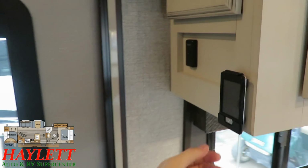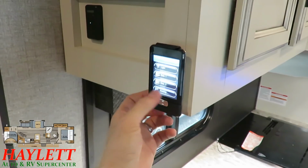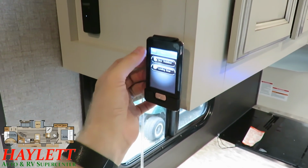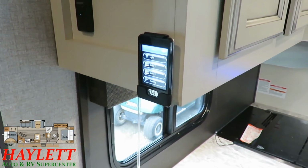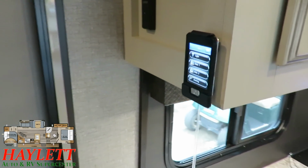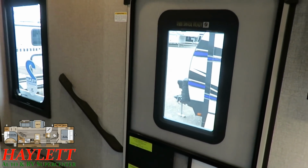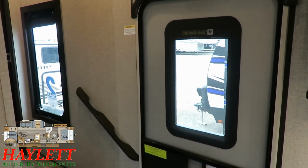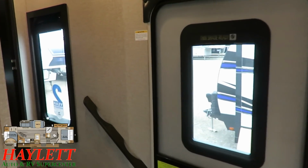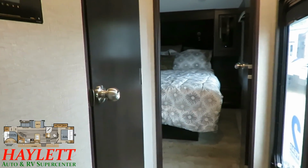Also, these have a handy little touchscreen remote system. So if you want to operate your slides, your awnings, your stabilizers, your landing gear, your awning lighting, you can do all that remotely. You don't necessarily have to constantly climb inside and out. And notice that we have a full viewing window in the entry door, but it does also have an interior privacy shade, so it will function just like the hallway light right here.